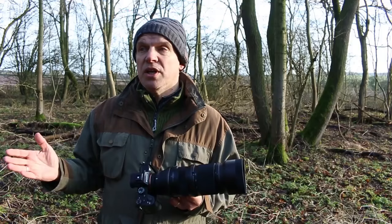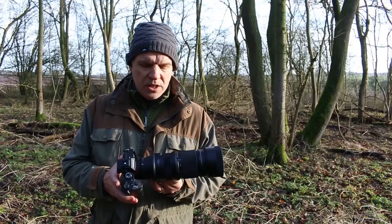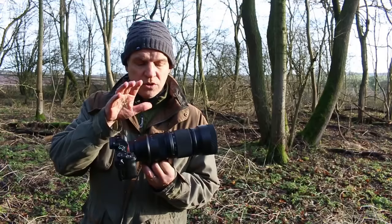Lens-wise, now again, for birds in your garden, you can get away on a crop sensor camera, which most of the starter cameras are. If you don't know what a crop sensor is, all that really means is that on something like this Sony, which is an A7 Mark II, it's got what they call a full frame sensor. I know I'm going to get comments below about how it just crops the image, blah, blah, blah. We're not going to get into the technicals of that. As far as you're concerned, on an A7 Mark II, it's a full frame sensor, so when you put something like this 400mm lens on it, it is a 400mm lens.